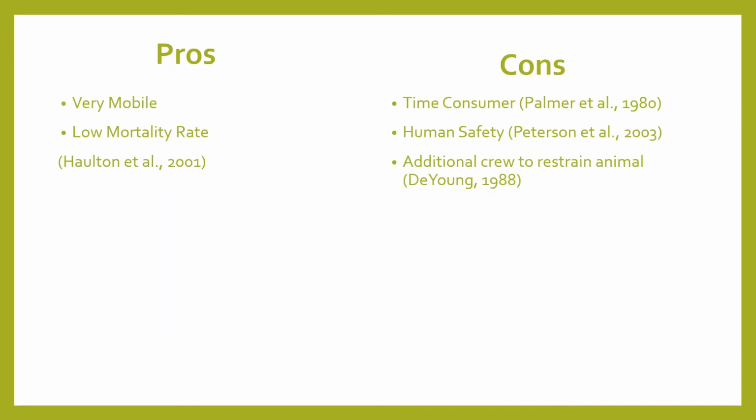Here are a few pros and cons for rocket netting. Like drive netting, it has very low mortality rate and is very mobile. Cons: time consuming. Human safety is a main concern with rocket netting. An additional crew is required to restrain animals.